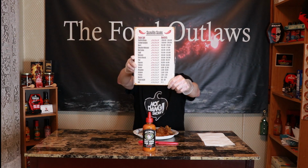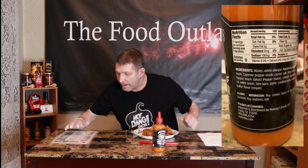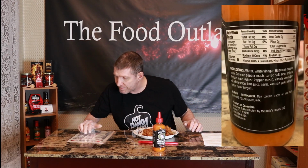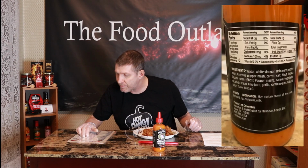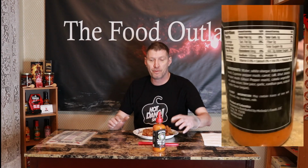It's got the Scoville scale of different peppers. And I have a really good sauce today from Melinda's Hot Sauce. Creamy style ghost pepper wing sauce and condiment. It's got 5 little flames on here, so it's a heat level of 5. And the ghost pepper, according to this, is 855,000 Scoville to over a million Scoville units. So it should be pretty hot. I should be able to do this challenge.